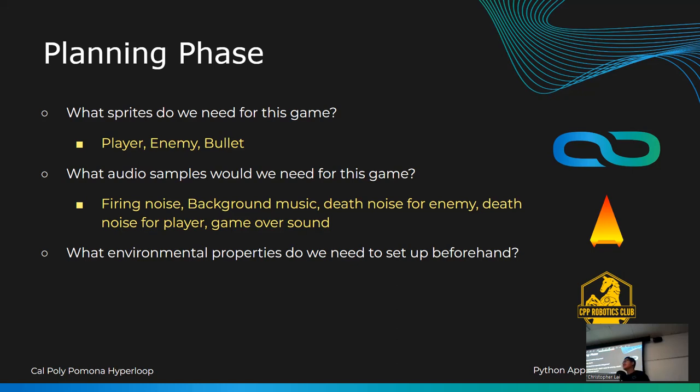Anyone else? Start position, good. Yes, that's a very good one. You want to make sure everything starts from the right place. You can have a level system if you want in your game. We don't have enough time for a level system today, unfortunately. But you definitely want multiple scenes. If we want multiple different levels, we call them multiple scenes.